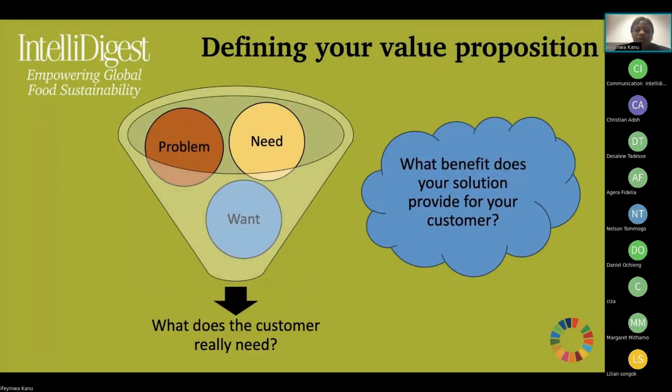So to define your value proposition, there are a number of things you have to juggle with. You have to look at, what problem is it that you're trying to solve? What are the users' needs? And what are their wants? And how do you see through those needs, wants, and problems to be able to identify exactly what you are offering your customer? What exactly does your customer really need? That's a burning question that will be in your mind when you're trying to define your value proposition.